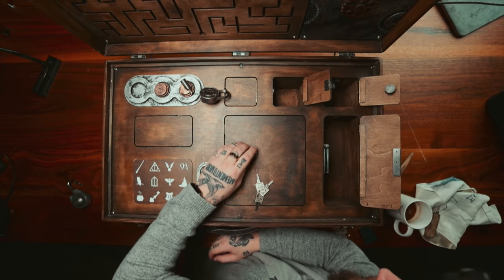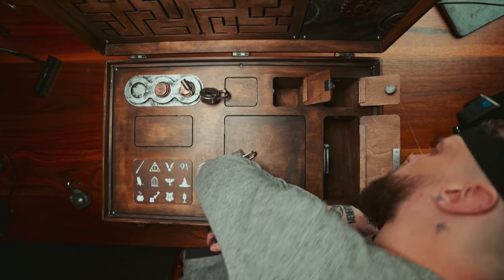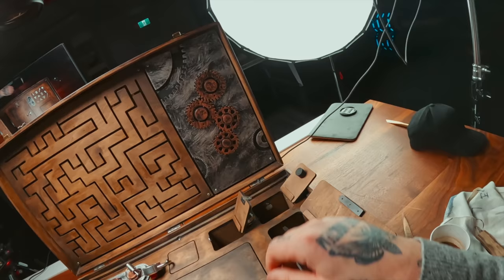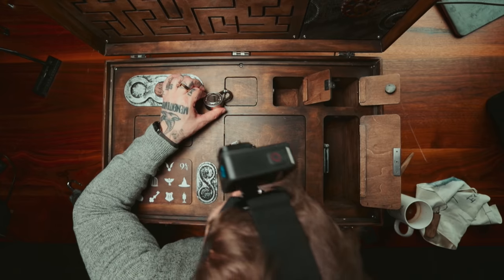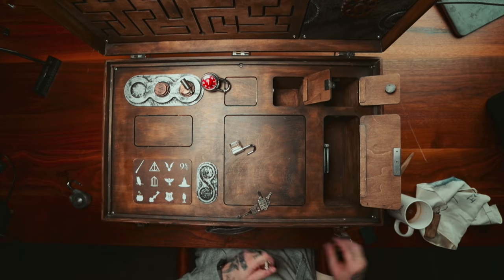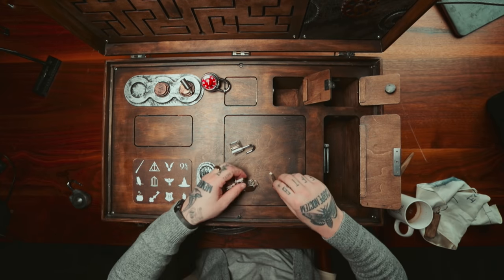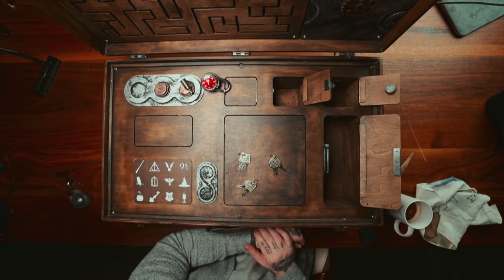Also, on this side, there's like a slot here. I don't know, a little slot on the side. Maybe just for the lock or something. Yeah. Now we're looking for a combination for this bad boy, right? That's the next step. And we have 1, 2, 3 sets of keys here without a lock in which to put the keys in. We're gonna need some type of combination here.